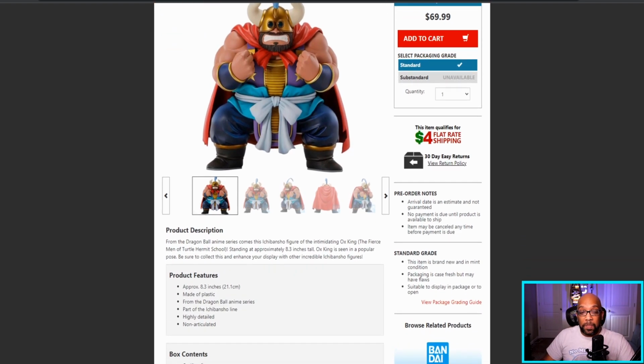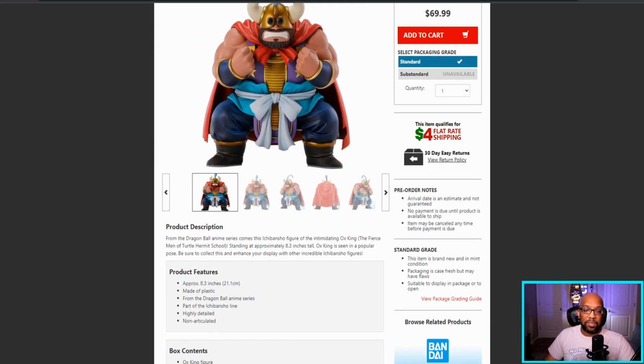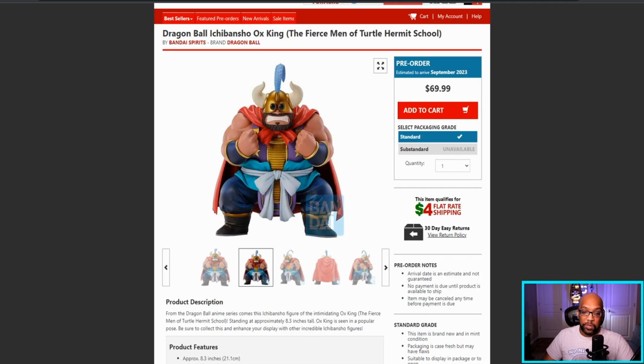So he's bigger than a lot of the other Ichiban Show figures, which he should be because he's the Ox King. He's massive. He's going to stand at 8.3 inches tall. It's a statue, no articulation, made of plastic, all that stuff. $70, coming out in September of this year.